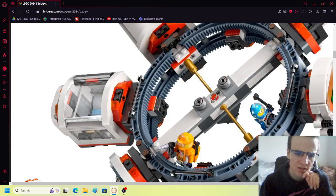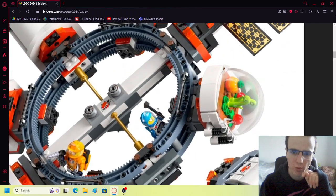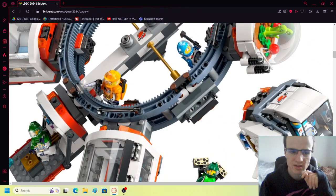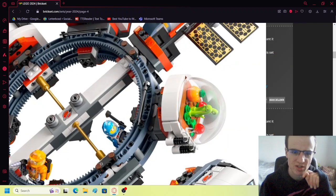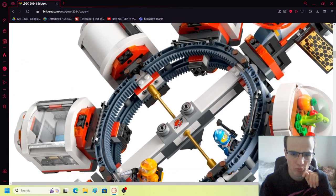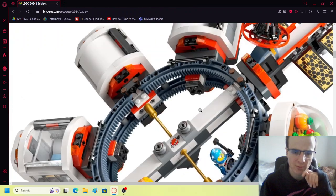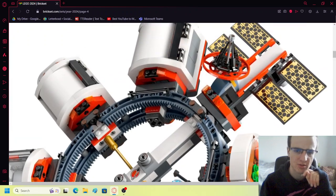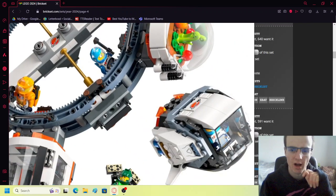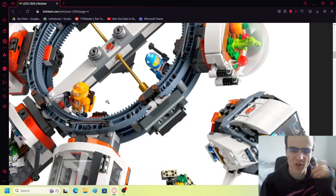This one, they did an idea like this a couple years ago. I almost bought it, but I'm glad I didn't. Not saying I'm gonna buy this one, but this is a much better idea for that central ring. This one looks a lot more uniform than the one they did a couple years ago, which was very much a hodgepodge. This is a very cool idea. You can rearrange it how you want.